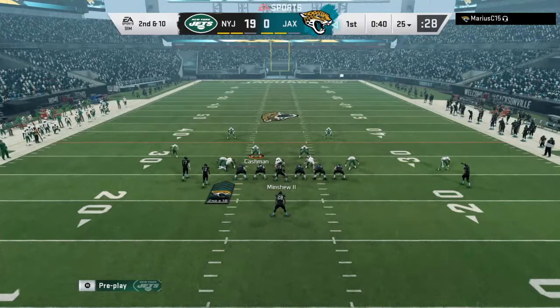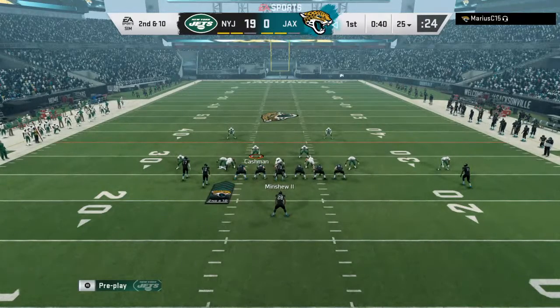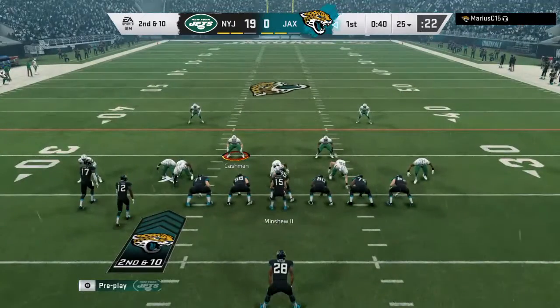Go, go. Check. 53's mine. They gonna need some therapy after this.